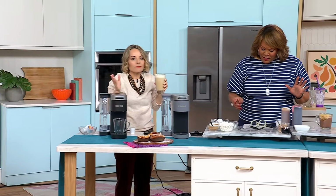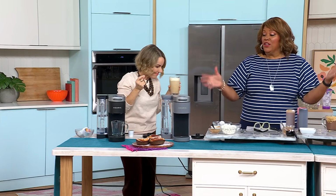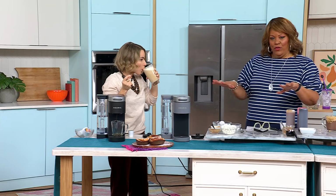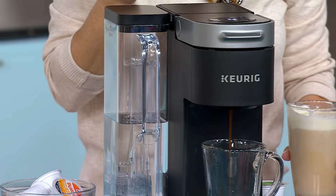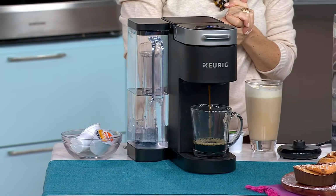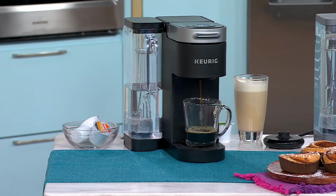I love the fact that this is back-to-back brewing. I love how quiet it is. I love how beautiful it is that you just leave it on your counter. And when people walk in and see Keurig on your counter in your kitchen, they know you have class. I like having the very best. I like being able to brag. This is the number one single serve coffee maker in the United States.